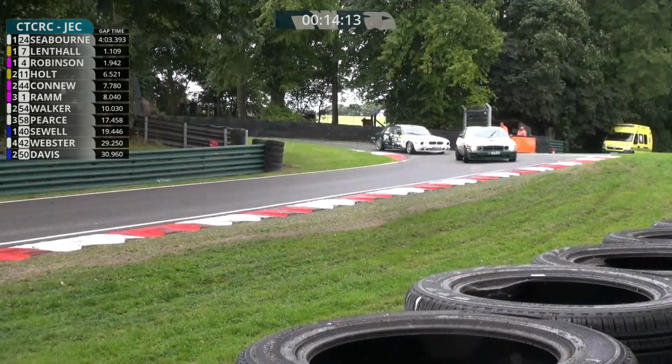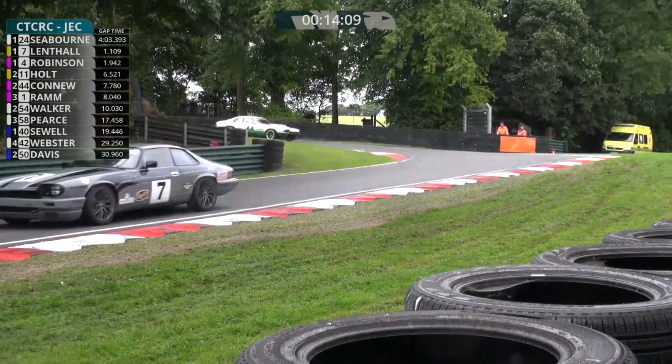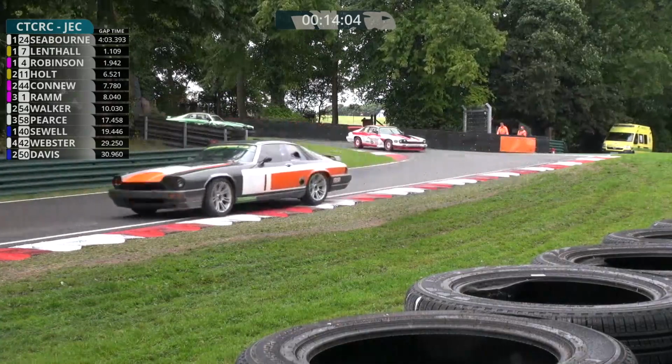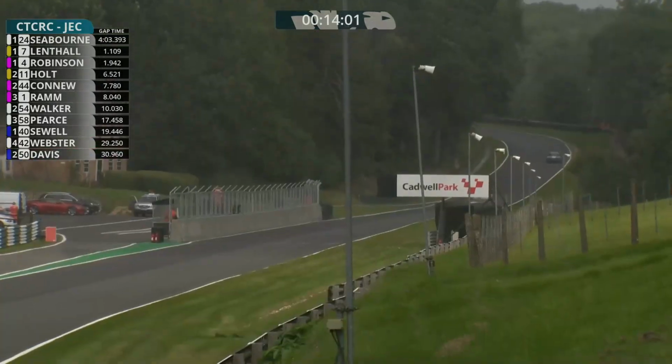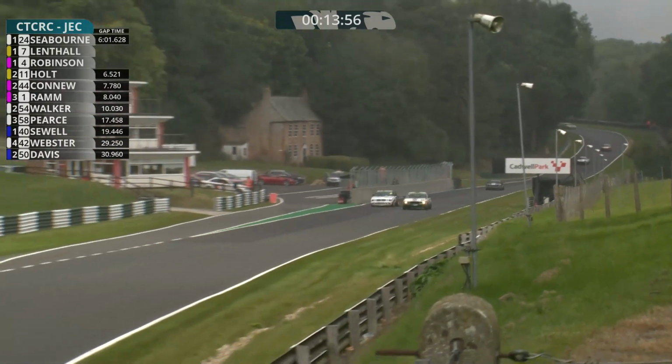There's Connew in 4th place. Through the hairpin okay this time. Here comes Guy Connew as well in the Trans Am replica. There's Ram. Holt down to 6th. Then it's Walker. Behind them in 8th place, a bit further back, is Derek Pearce in the XK8. Used to race a Mark II Jaguar as Robinson.